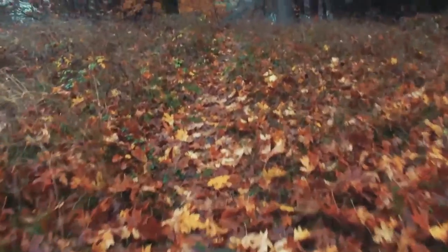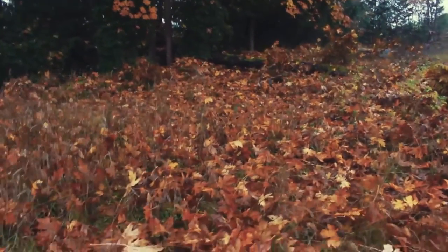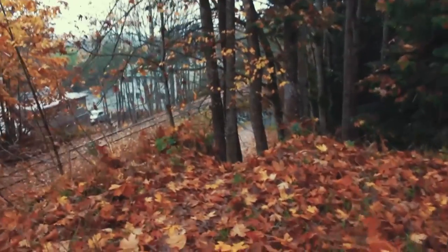Don't really know where I am right now, but there's a lot of beautiful leaves everywhere. Ow, that was a thorn. Thank you. Came up here. Let's see if I can get down.